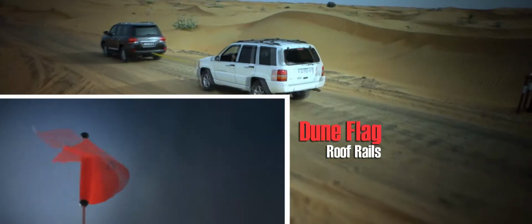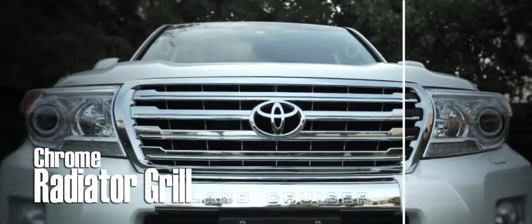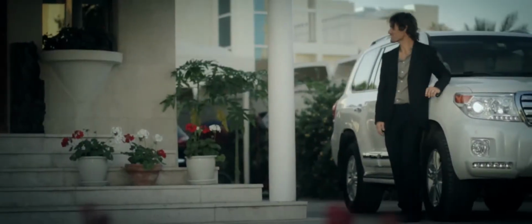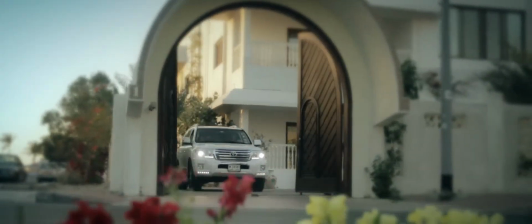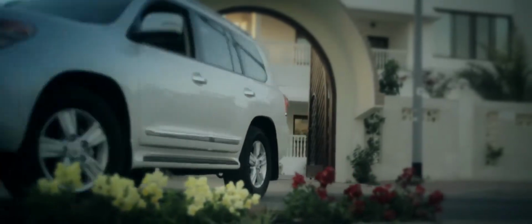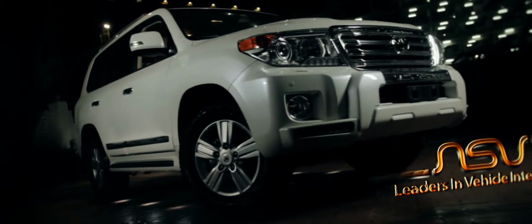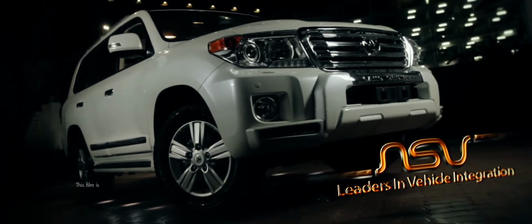A specially designed dune flag provides visibility when driving in the dunes. Add to all this a stylish new chrome grille, and the Land Cruiser becomes a formidable machine. In the desert, as in life, it's all about making the right choice. NSV underbody LED welcome lighting provides the finishing touch to the Toyota Land Cruiser.